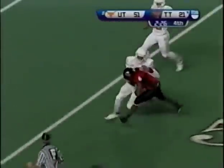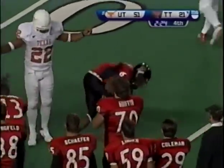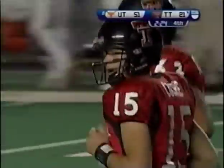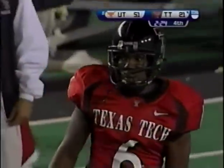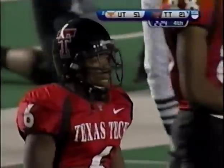Cumbie going up top to Mack. The reception is made down to the 45 to 44-yard line. They got to check that Nehemiah Glover. Well, that's the first time I think we've really seen him go over the top. And with success. They've tried it a couple of times, but it's the first time really with a connection.